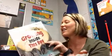Hey kindergartners, today we're going to read Guess What is Growing Inside This Egg by Mia Posada. Boys and girls, as I read, I want you to think what is growing inside that egg. See if you can guess before I tell you.